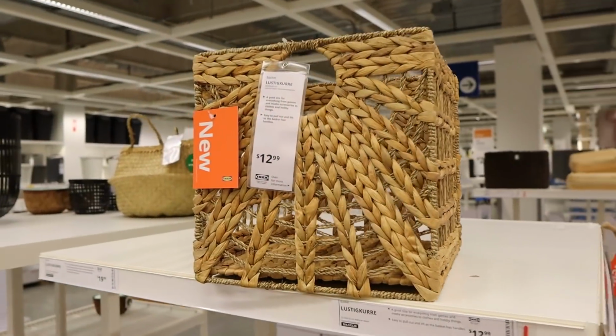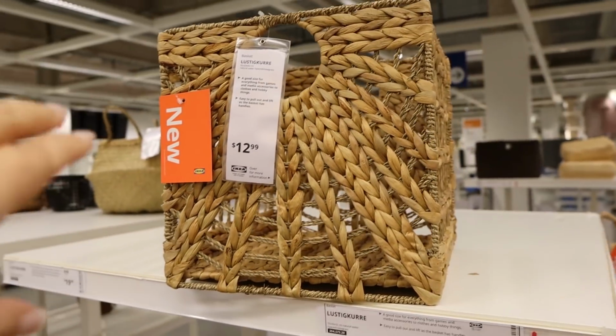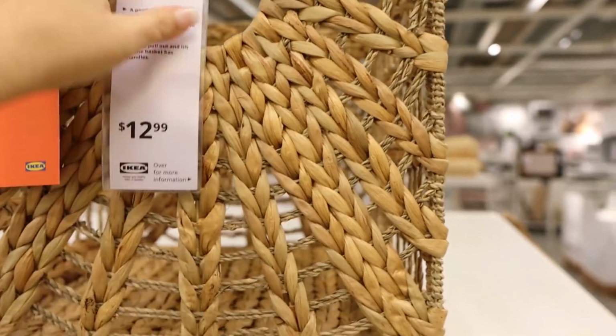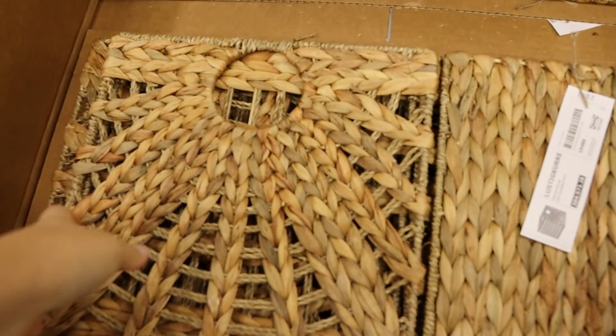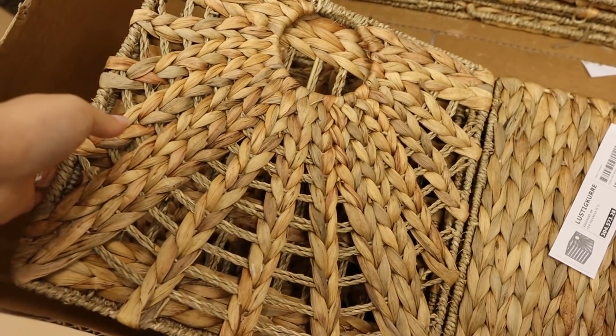So one of the items I was really hoping to find was this new basket that they have. It's $12.99, and it fits in all of the Kalax drawer systems, but I just think it's so pretty. It's $12.99, which is a little bit more than their normal ones, but I'm gonna pick up 2 of these. I just love them.